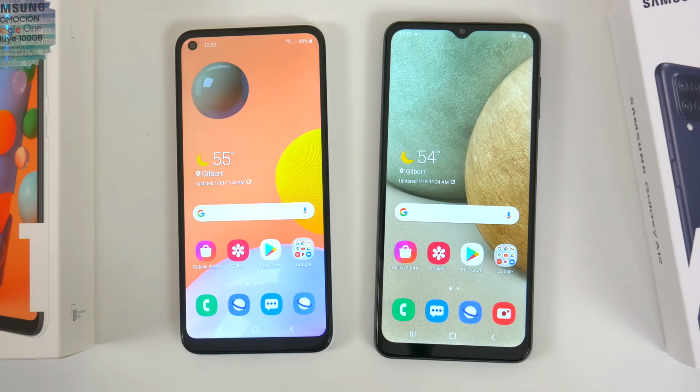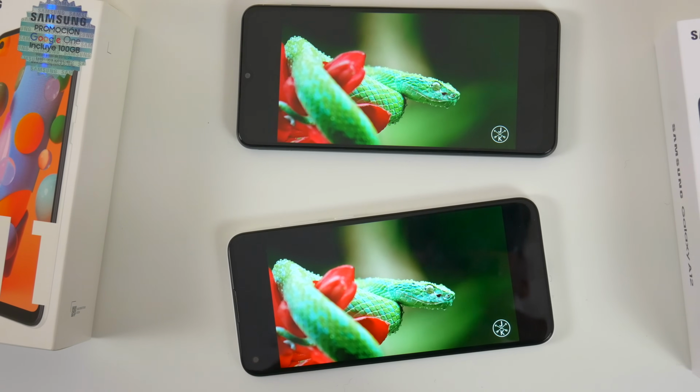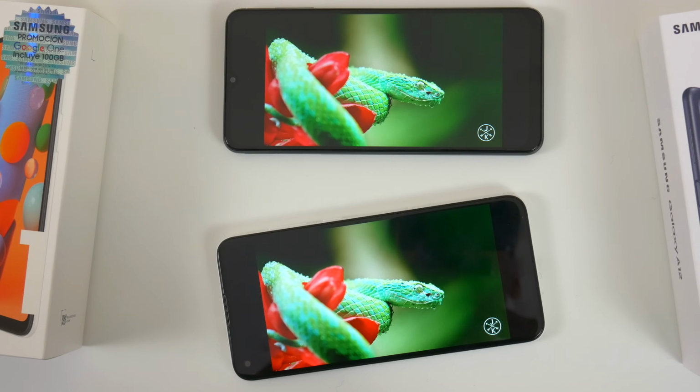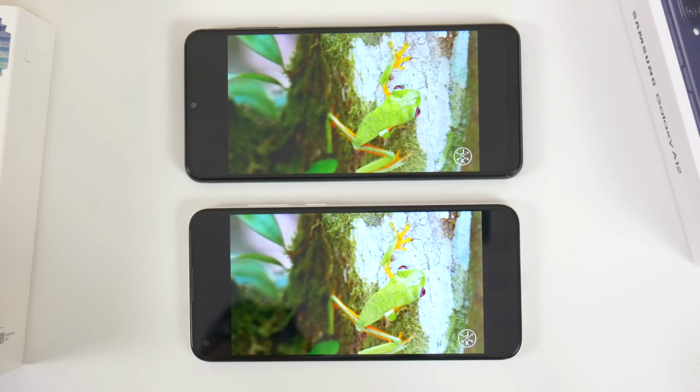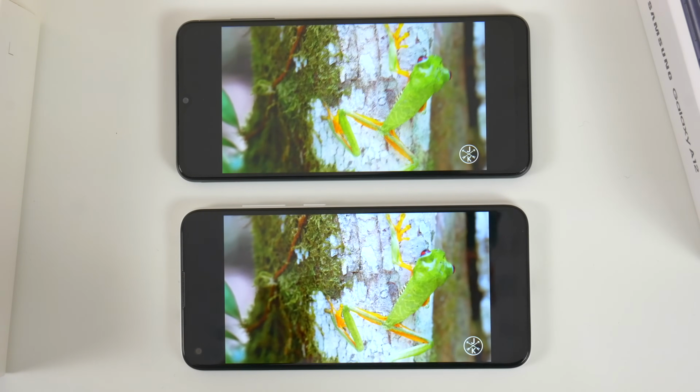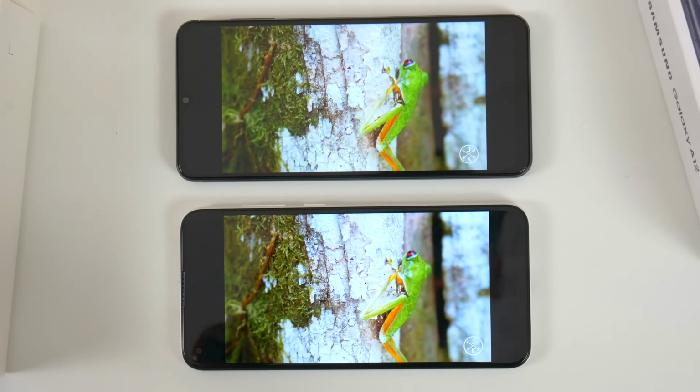In regards to the display, while the A12 did get a little larger, like I mentioned, it's still the same technology as before. So both phones offer a PLS IPS display at 720 resolution.